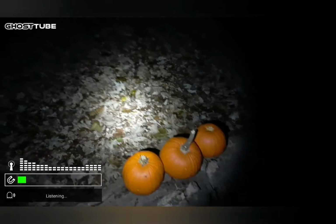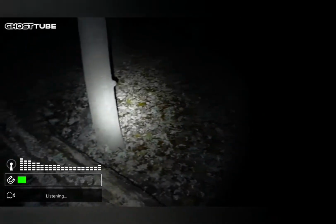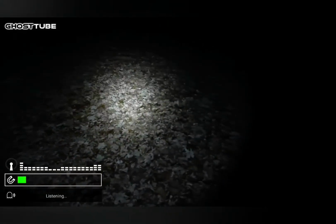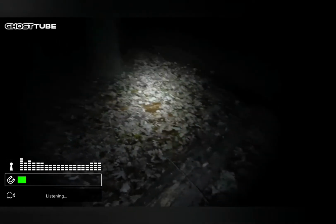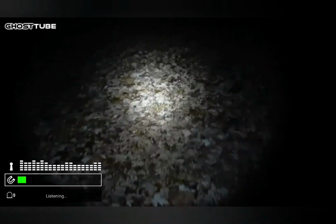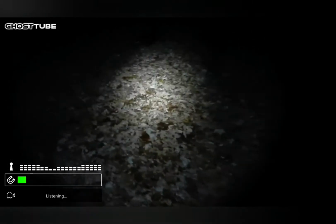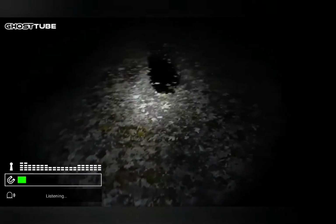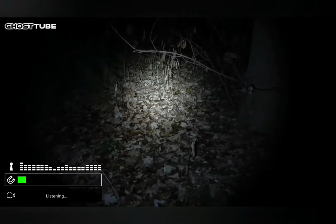Anything else you want to observe? Do you like being at this spot? It's pretty nice out here. Anything at all you want to tell me is perfectly fine by me, because I'll listen to you. Nothing? You don't want to say anything else? Okay, then I will leave you alone and you can have a good night.